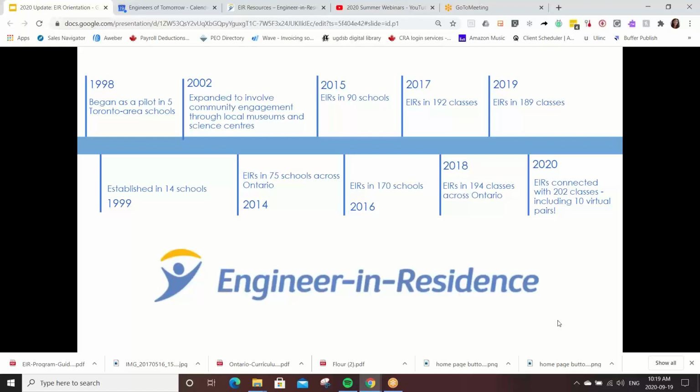And it continues to build. The new innovation, I'll say, that we're piloting this year is virtual pairs. Now, let me explain, because really, I know at the moment, everyone's a virtual pair.